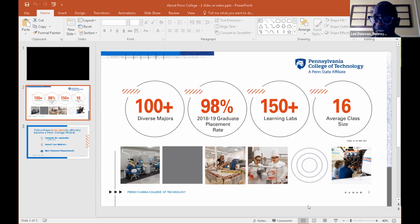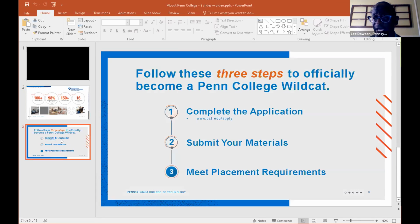Average class size at Penn College is about 16 students in a classroom, and sometimes less than that. Our philosophy at Penn College is that we want to give education to as many students as possible, so we make the application process pretty simple. The process for becoming enrolled is that you complete an application and submit your materials, whether it's a high school transcript or a college transcript. We evaluate those transcripts to see whether or not you need to do any type of placement testing. And if you don't have to do placement testing, then you're welcome to just be accepted to the college. That's the nutshell of what we do at Penn College, and thank you for your time.